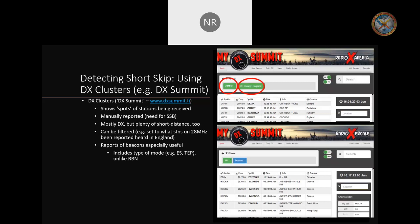You look at the info that's listed. ES indicating Sporadic E. There's a TEP one down there, which is transequatorial propagation. It's funny, on 10 meters, F2 propagation is well listed, so that's quite useful to know. Maybe not so much for VHF, but for VHF around Aurora, knowing that people are making contacts via Aurora, as opposed to anything else, is useful to know.